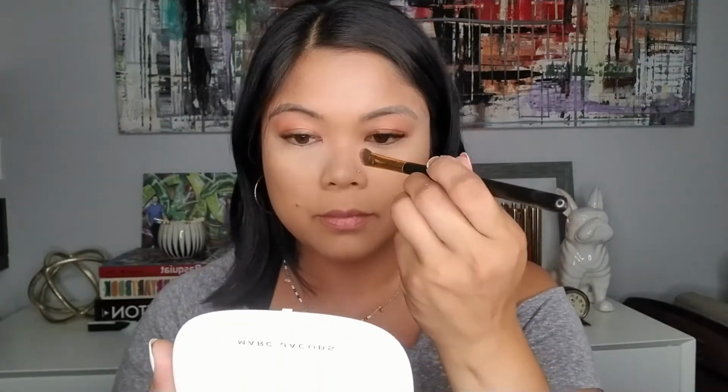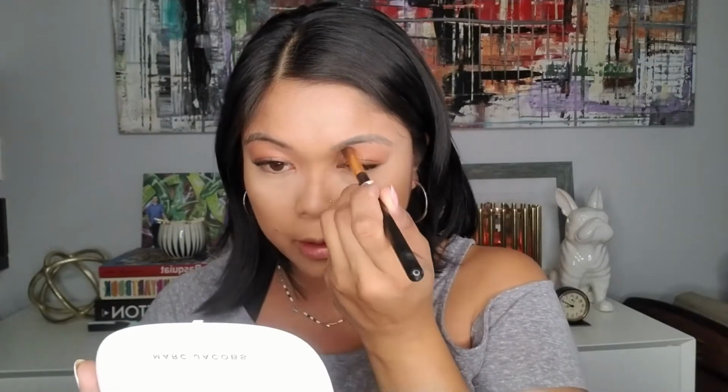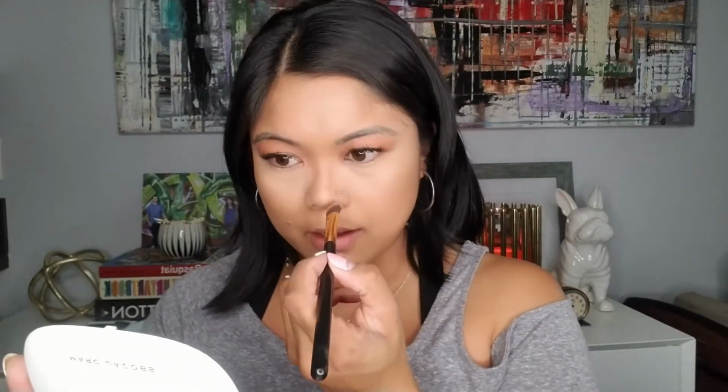Or, you know what I discovered, if you go in too hard with your bronzer or blush, for example, I'm going to use this bronzer to contour my nose a little bit. But if you go in too hard with it and it looks really harsh, take this up here. You can take these powders from Hourglass and use it to go over everything to soften it up. See, like that. That's what I'm using it for.